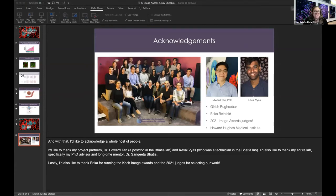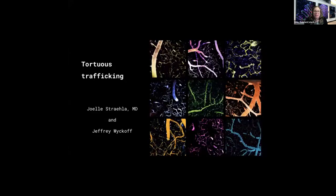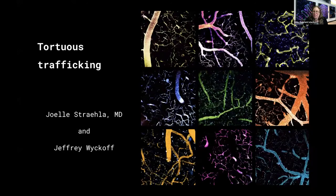All right, our next image actually builds on this idea of blood vessels as a transport network. Here they are right on the screen. So Joelle, why don't you jump right in?